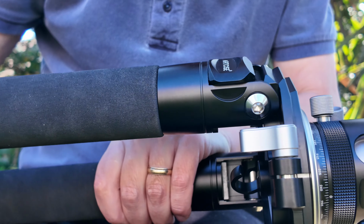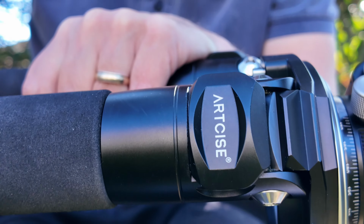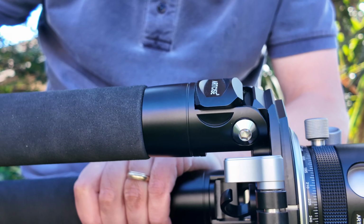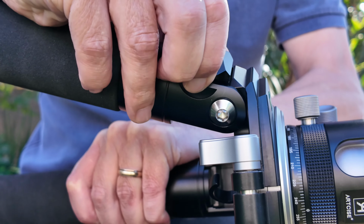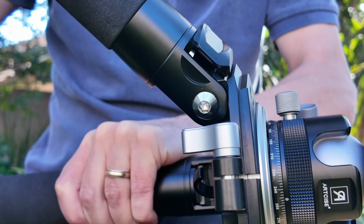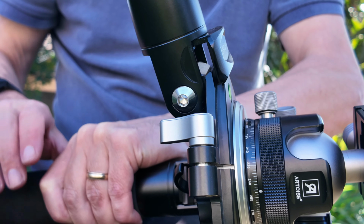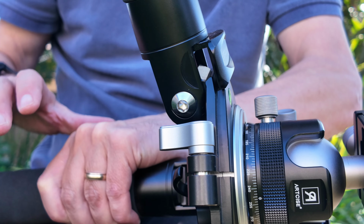At the top of the leg are these clips, and it's these clips that allow you to adjust the angle of the legs into 3 positions. Obviously you have the standard position, and then if you release that clip, then you can move it into the secondary position, and then if you release the clip a little further, then you can move it into the final position. I'll show you how the tripod looks in all 3 of those positions in just a moment.